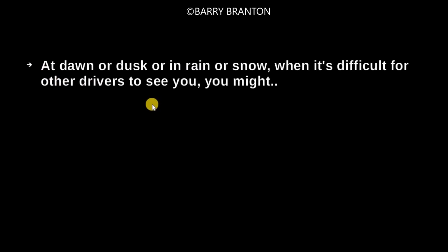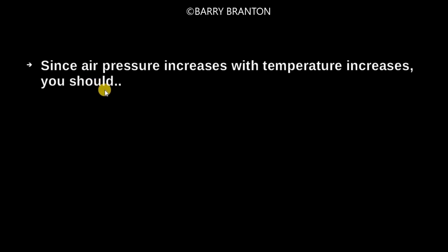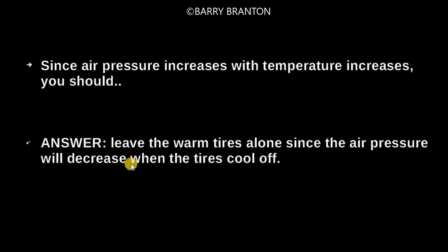At dawn or dusk, or in rain or snow, when it's difficult for other drivers to see you, you might turn on your low beam headlights. Since air pressure increases with temperature increases, you should leave the warm tires alone since air pressure will decrease when the tires cool off.